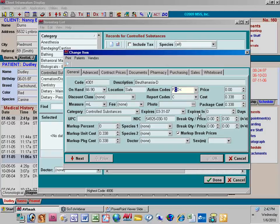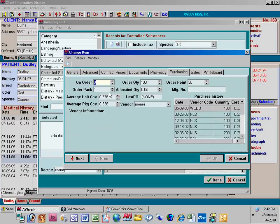Now, if you're receiving things from a vendor, you need to make sure that you have your purchasing information set up correctly as well, which would be your order pack and your order quantities, because Avimark does actually track anything received from a vendor on that controlled drug log as well. There's also a variance area. You may draw up 3 cc's of a euthanasia solution, but you only actually administer 2 cc's, so you need to account for that 1 cc that was waste, and that's called a variance, and those can be entered through medical history or through an inventory used window as well.